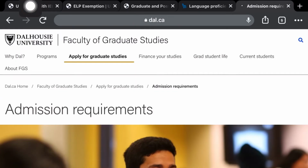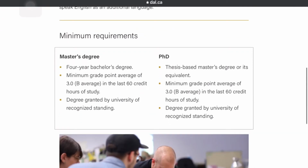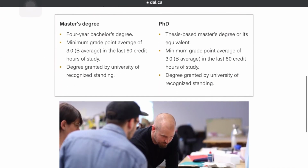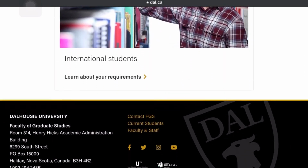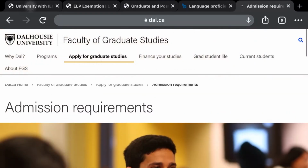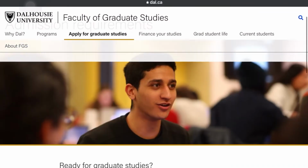Next on our list, we've got Dalhousie University, and you can see over here the admission requirements for masters and PhD. If you come down, there's international students. Let's explore a little bit here about international students.